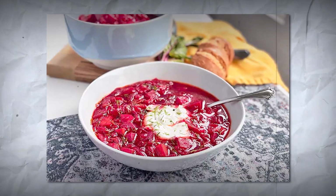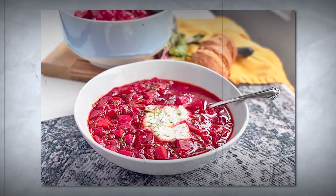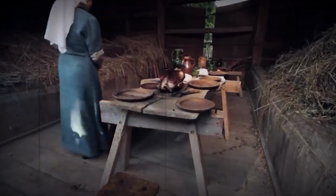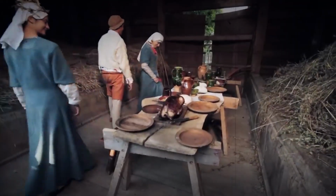So as you ladle borscht into bowls and swirl in the sour cream, think of the generations who did the same. Families who made magic out of modest means and crafted meals that fed not just hunger, but hope.